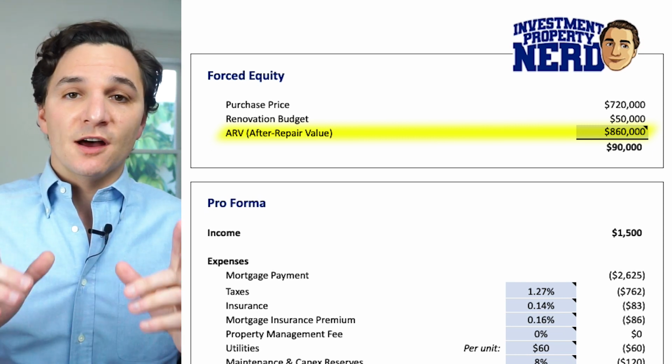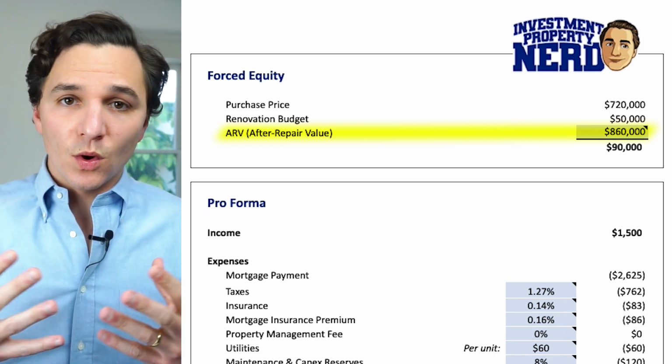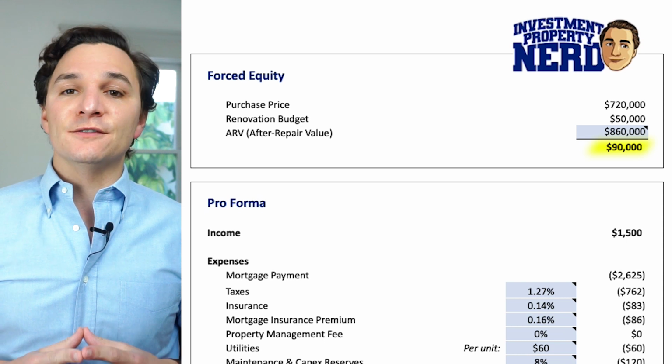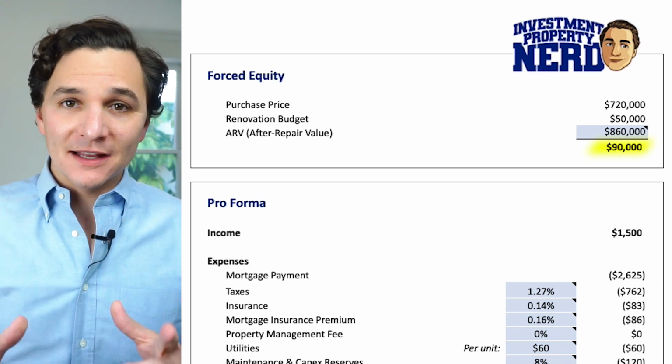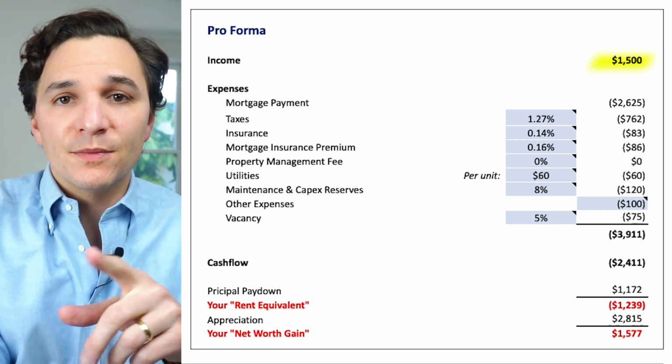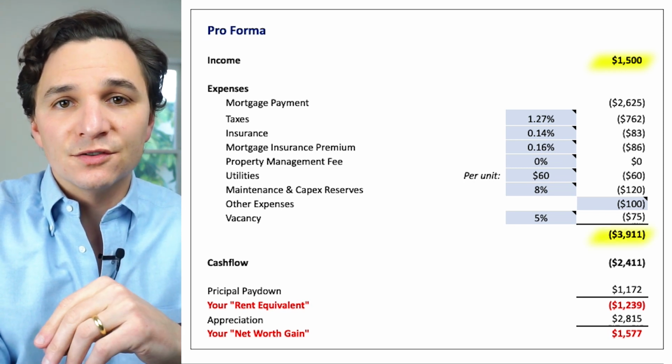So, to recap, a $50,000 renovation creates $140,000 of value. The net is $90,000 of forced equity. I love it. Let's go to the rental pro forma. We're underwriting $1,500 per month of income from the ADU and about $3,900 of expenses.